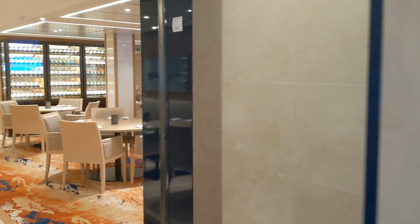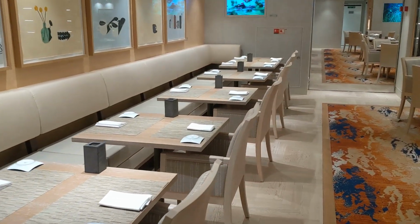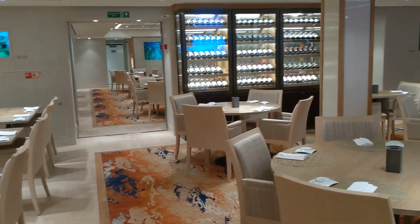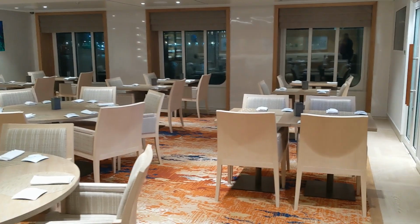Chef's table is next door. This is the other specialty restaurant that's included. Again, you need those advanced reservations. This is a 5-course tasting menu with a wine pairing. This is not for picky eaters. You don't get to choose your meal.